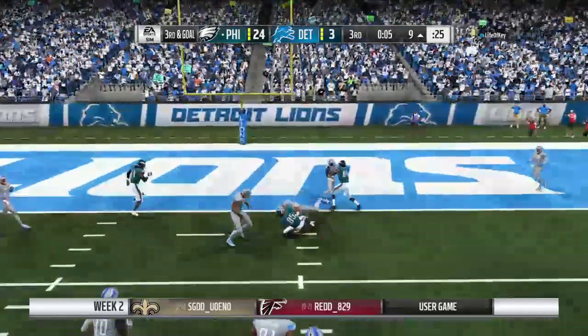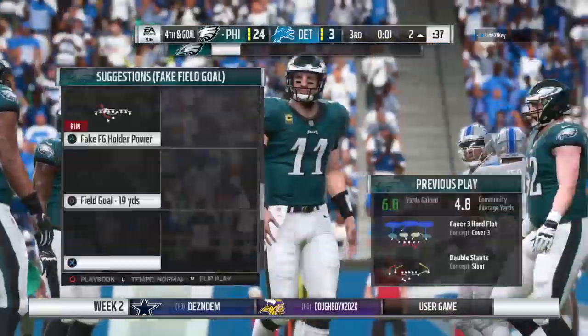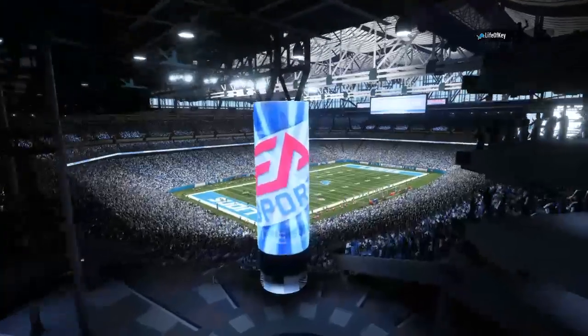Shotgun now for Wentz. The quick slant caught. And he's able to get it down to the 2-yard line. That pass play good for 7, but it still brings up a 4th and goal.